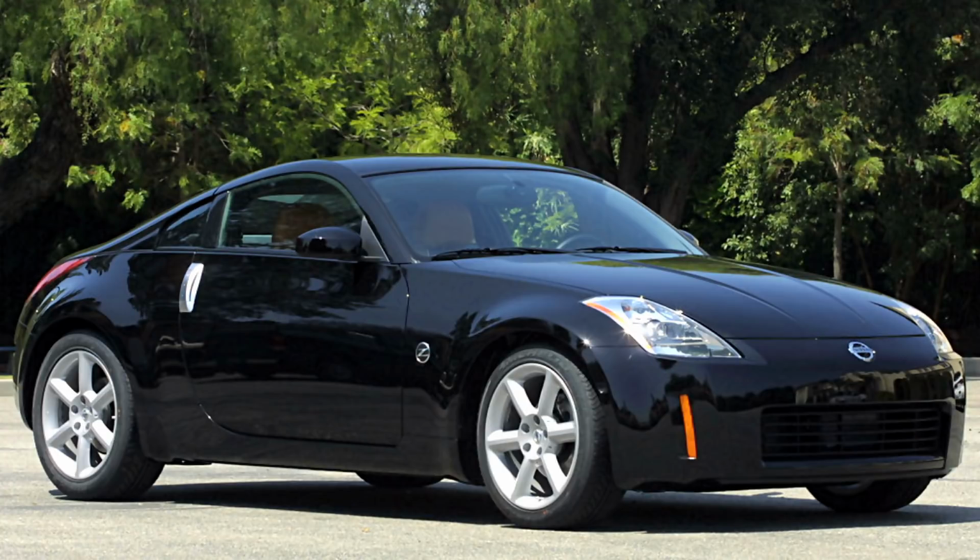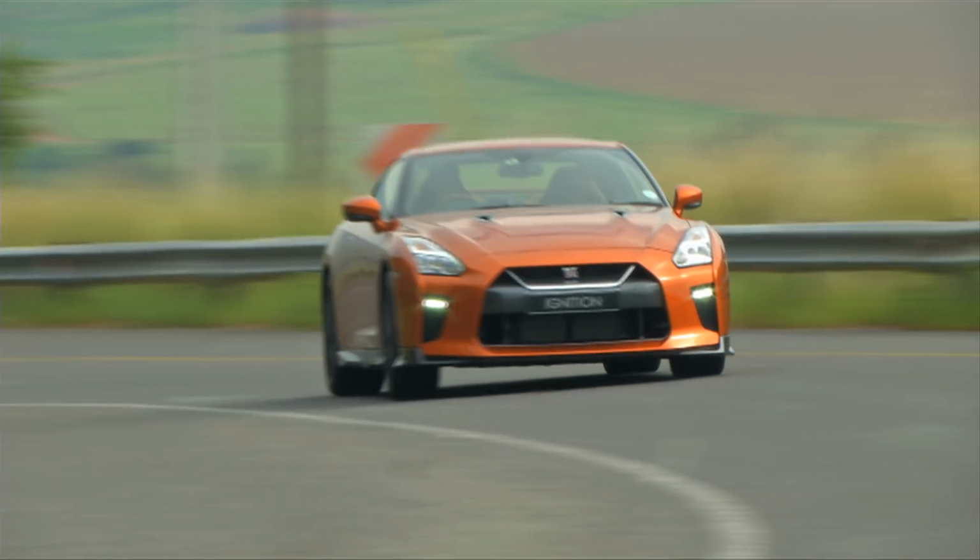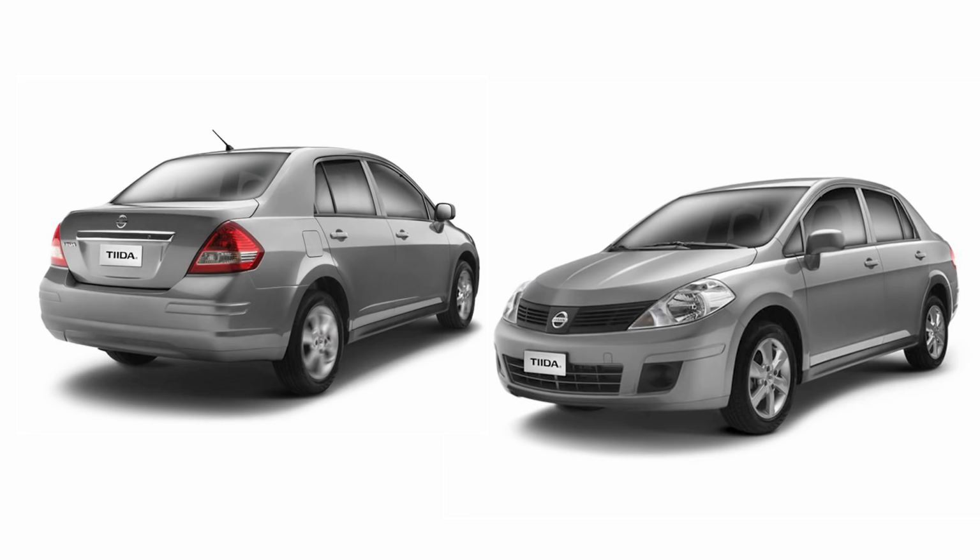What does Marius drive? It's a question I'm asked all the time. A Nissan, a 350Z in fact, that I've had for just on 10 years. But Nissan is a brand I've always found very fascinating because they are able to produce these unbelievable aspirational halo products like the GTR. And then they also bring the world the Tiida. The 5th generation Micra is now in South Africa. The question is, where does it fit in?